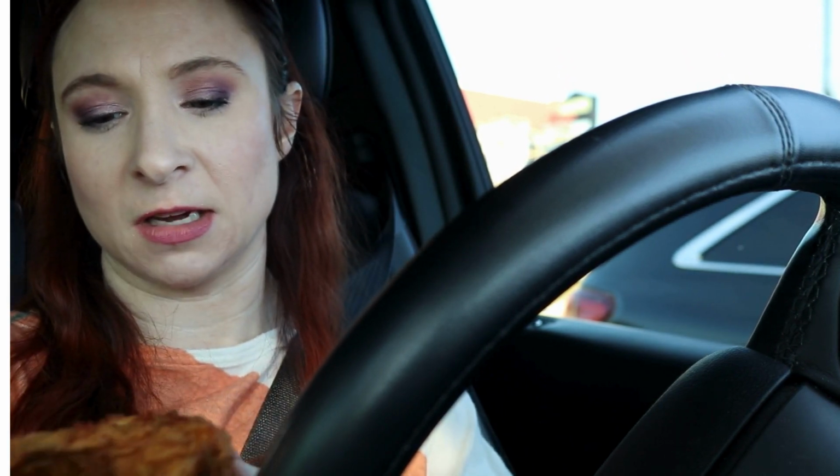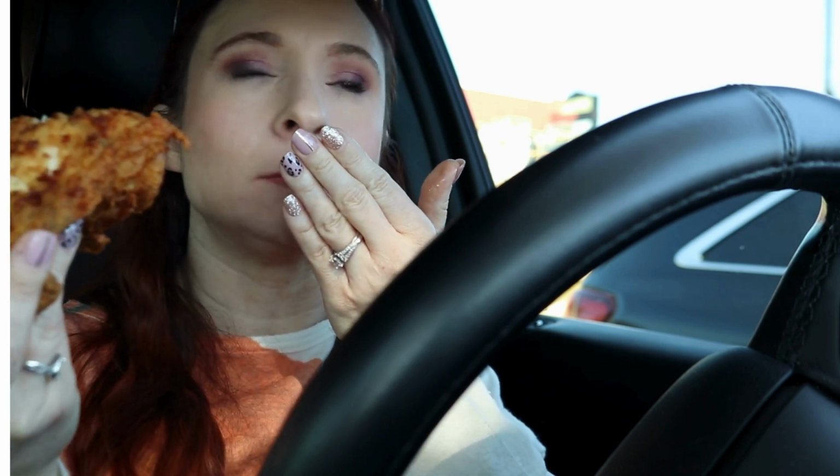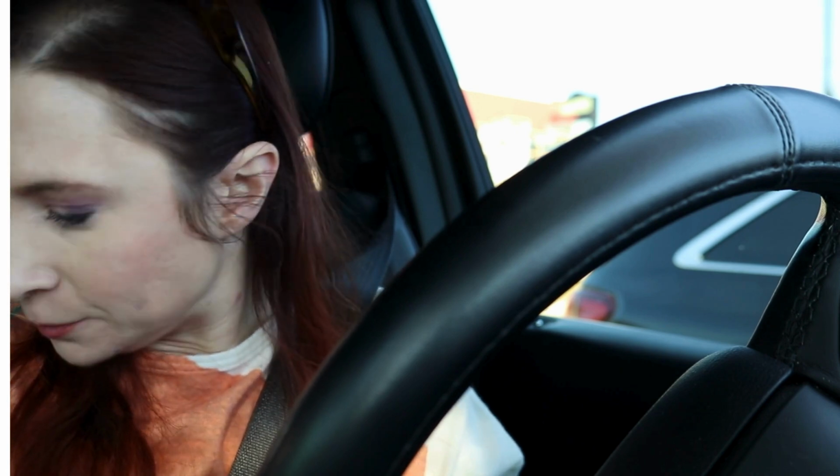Okay, here we go. All right, it's chicken time. And I have not had KFC in like a hot second. And this chicken is also hot, but not as hot. So we'll see. Yeah, it's as good as I remember. It's going to be some interesting concoctions for lunch and dinner today by having both of these.